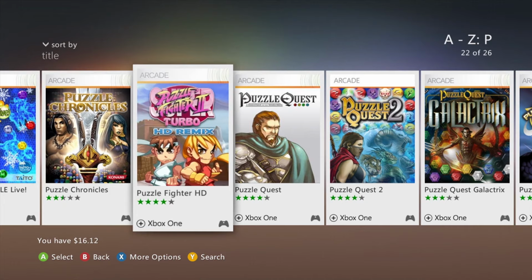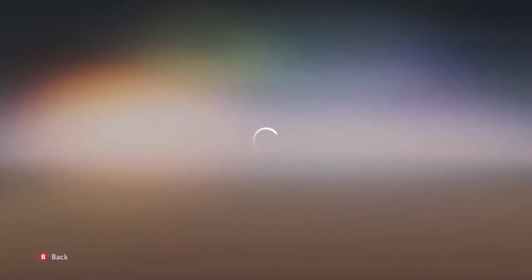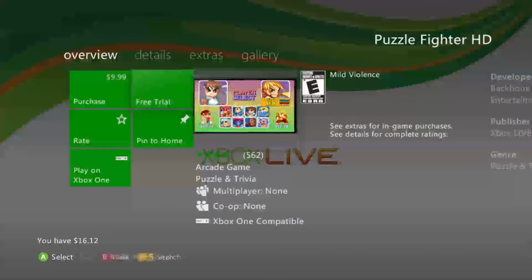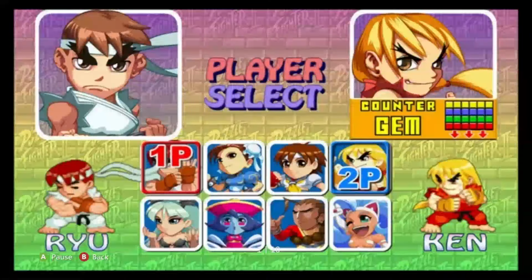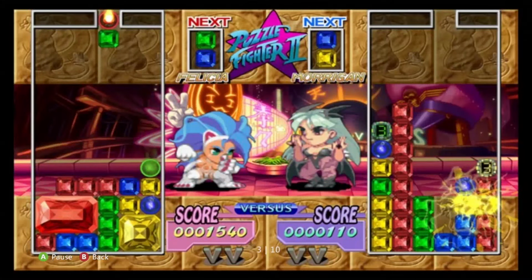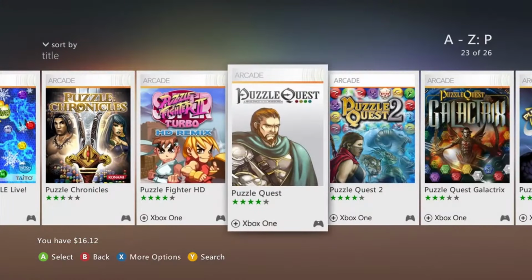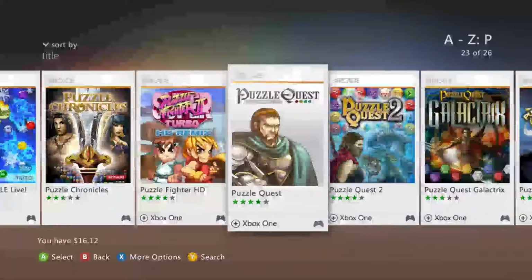Puzzle Fighter 2 Super Turbo HD Remix. Oh man, those titles that used to get so long, because why not, right? And there you go. I've never really played Puzzle Fighter. You get Capcom dudes in there.